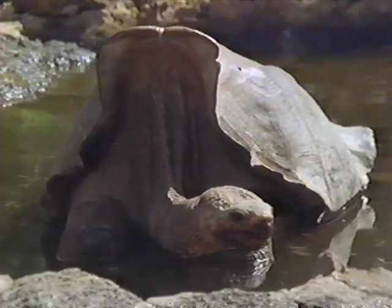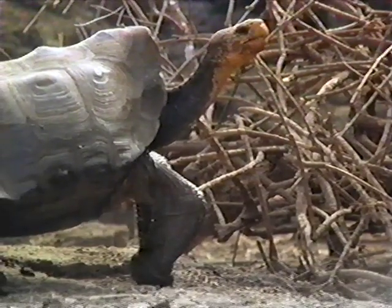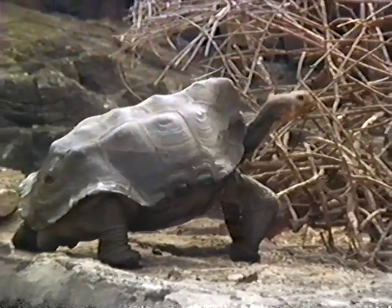The carapace of an Española tortoise is high in front. It has evolved this way for its owner to be able to reach up for the sparse, scrubby vegetation that Española offers. It is a low, dry island with no volcanic uplands.